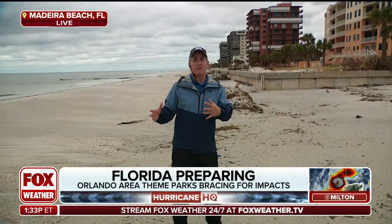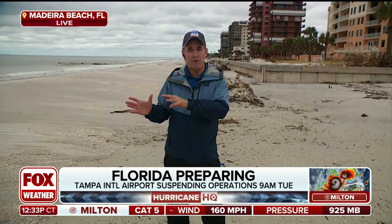The thing that at least makes me a little bit happy is the fact that the forecast from the Hurricane Center weakens this to a Cat 3. So it takes it from where it is now, 160 miles an hour, down to a 125 Cat 3 at landfall Wednesday evening. That'll help us in the wind department.